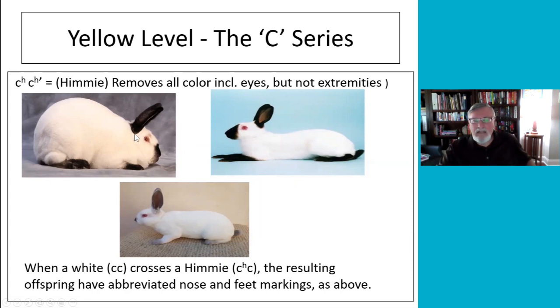They have good, intense ear bases. They have very long color on their front and back legs. We know these are CHCH. This is the most perfect explanation. But when we cross, and judges know this, when we cross a white to a Himalayan, the resulting animal is a CHC. And that always results in abbreviated nose markings and abbreviated foot markings.